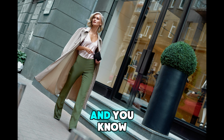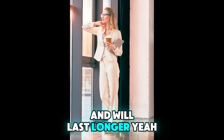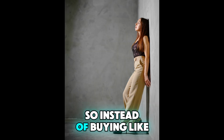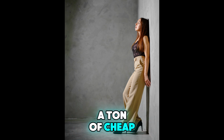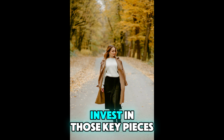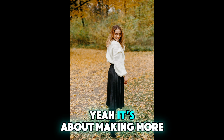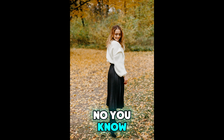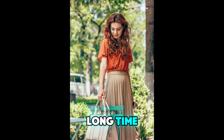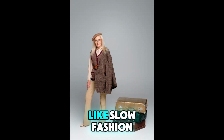Exactly. And another thing is investing in pieces that are well made and will last longer. Again, quality over quantity. So instead of buying a ton of cheap, trendy things that are going to fall apart, invest in those key pieces. Invest in something good. Exactly. I love that. It's about making more conscious choices, and really investing in things that we truly love and will cherish for a long time. It's like changing your mindset from fast fashion to slow fashion.